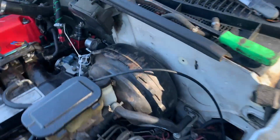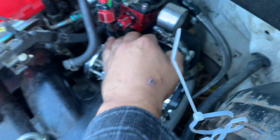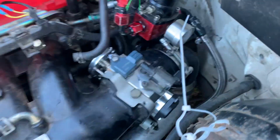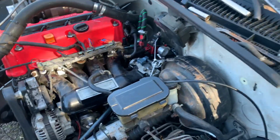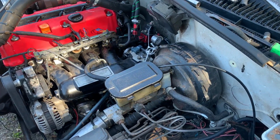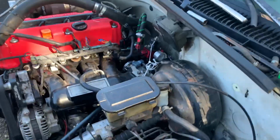Alright, boys, got it all hooked up. Unfortunately, my clamp's not big enough. I gotta find a 3-inch one, like now. Let's get it test fired up and everything. But like I said, we're done with that stuff.